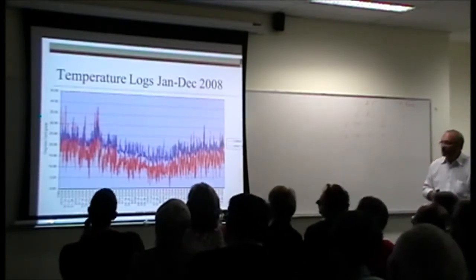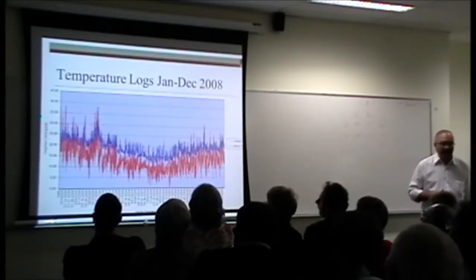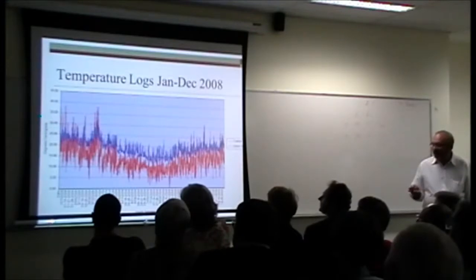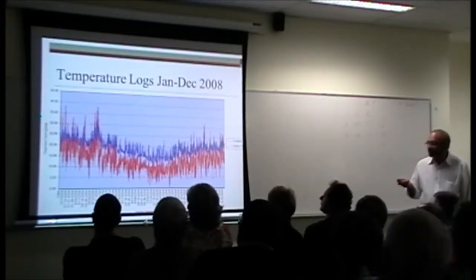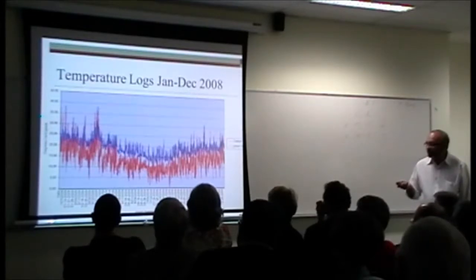So as I said, once upon a time I was an engineer, so we logged the temperatures inside and out for 2008. And this shows the temperatures. The blue is indoor, the red is outdoor, and that's from January through to December. What you can see, very crudely, is that in the warmer months, the temperature inside stays between 20 and 25. In the cooler months, it stays between 15 and 20-ish.